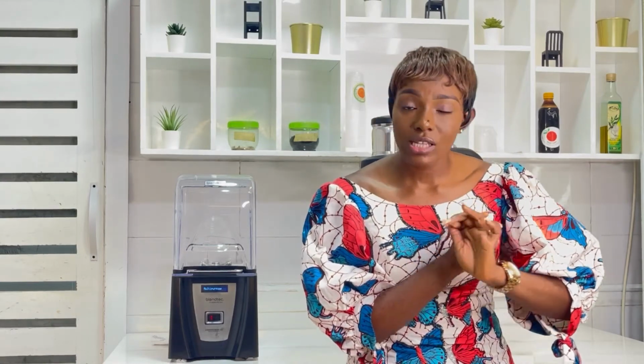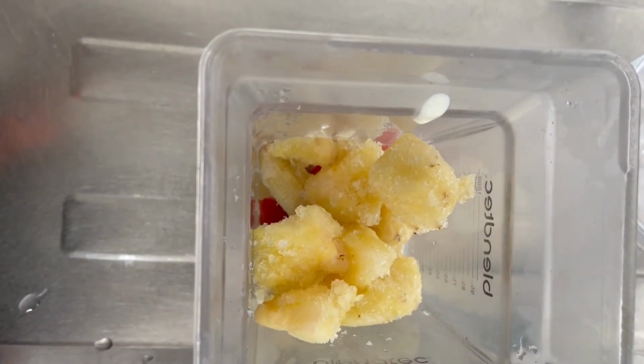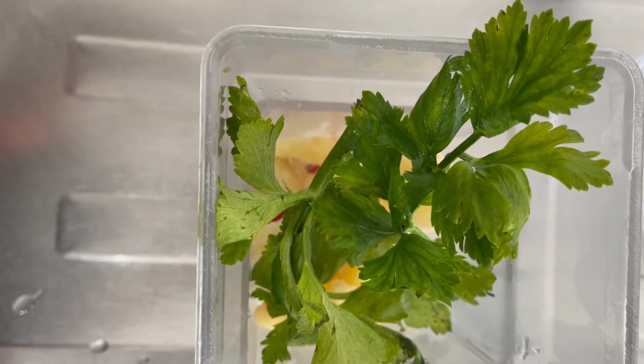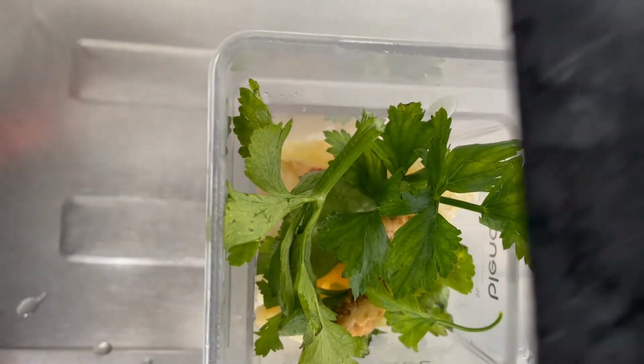Followed by hard fruits. By hard fruits I mean things like monkey kola, like carrots, like frozen fruits. If you're using any frozen fruits, they fall under the category of hard fruits. Then last is your herbs and vegetables. By herbs and vegetables I mean things like ginger, turmeric, or vegetable celery, spinach if you're using any of those things.